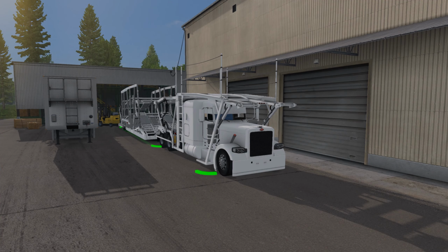What's going on, y'all? Welcome to a brand new episode of American Truck Simulator. Today, as you guys can see here, we have a brand new Peterbilt CX11 truck. The car hauler looks super phenomenal. This is actually a paid mod made by Blade. It is a $30 model, which is currently for sale, pre-orders for the most part.